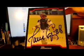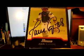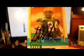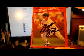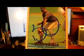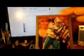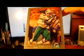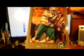Javi Lopez, a little bit of bubbling on this one. Bowman, number 8 inscription. Sterling Sharp, black Sharpie, Topps card. Brett Butler, black Sharpie. Bobby Bowe, Donruss, 92. Zach Thomas, Topps card, number 54 inscription.